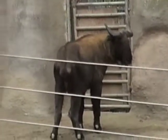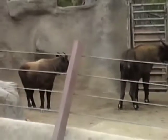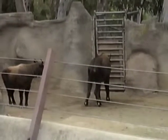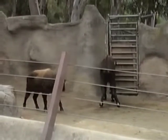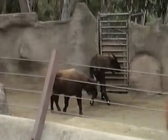Do you miss me? Well, the Mishmi Takins, they come from China. These are the only two inside the United States. They were a gift from a Chinese zoo just about 3 months ago, so they are very rare, very endangered.